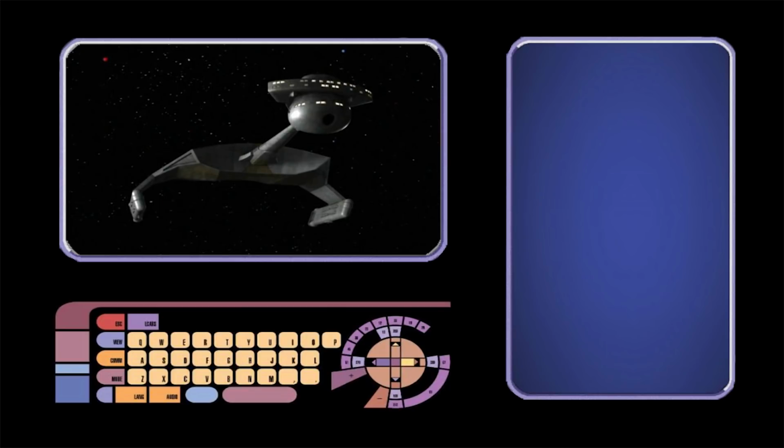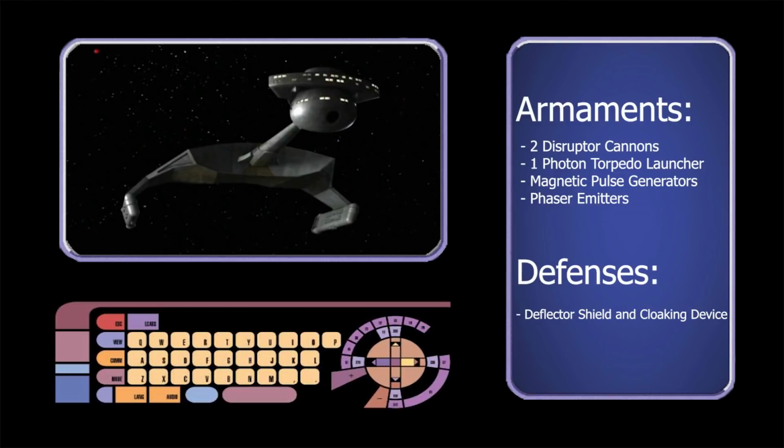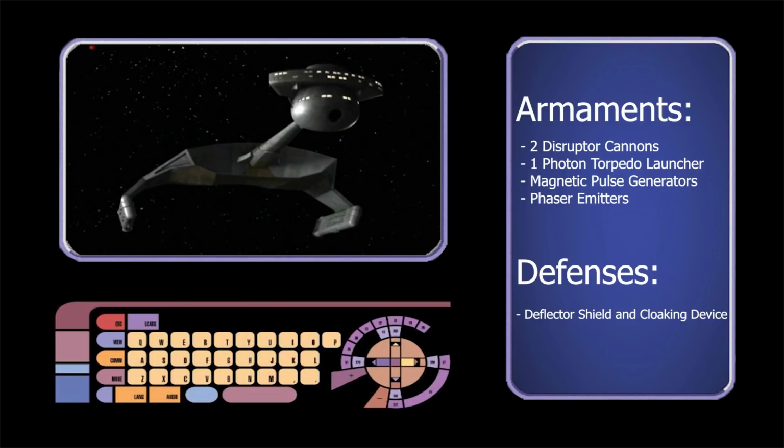The D7 class cruiser is 228 meters in length and has a complement crew of 430. The crew is able to act as Marines or specialized crew members if needed. This vessel can go up to warp 9 and is armed with 2 disruptor cannons, 1 photon torpedo launcher, a magnetic pulse generator, and phaser emitters. The ship is also defended by a deflector shield and a cloaking device.